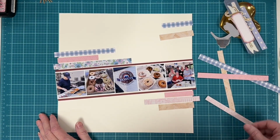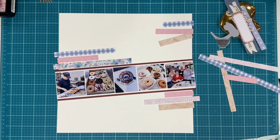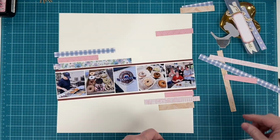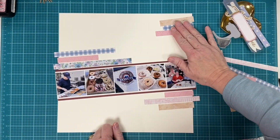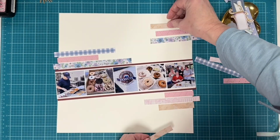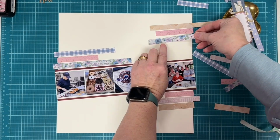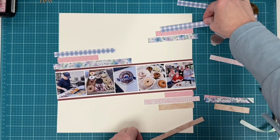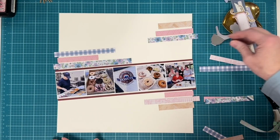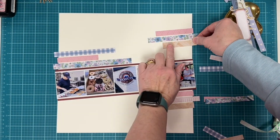And I actually cut a lot of footage out so you didn't have to sit and watch me rearrange these strips over and over again. This is a great ruler that I used to line up the strips that were going to be further away from that main photo strip, just to keep them on the same angle. I was able to line it up with the photos and then just put it in place. So that was very helpful to keeping those lines just that, so that they were all in alignment.